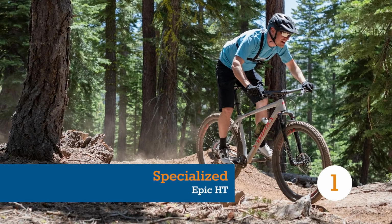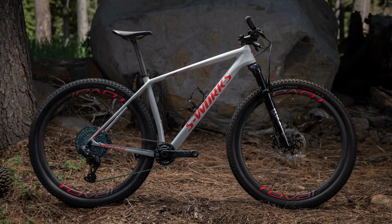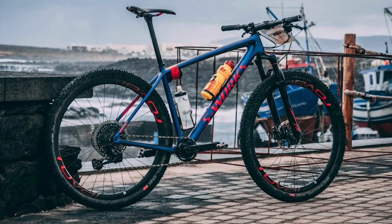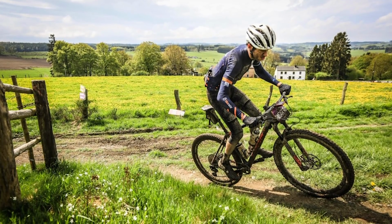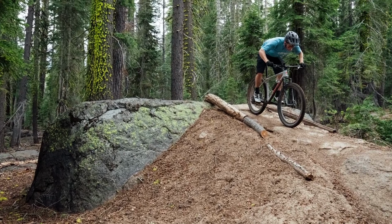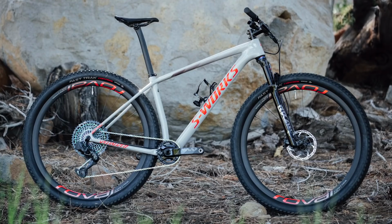Starting with one of the biggest releases of 2020, we have the Specialized Epic HT. The previous generation of the Epic HT was a firm favourite here at BikeRadar. It was incredibly light and had relatively modern geometry for an XC bike. So when we found out Specialized had updated this already winning formula, we were obviously excited to see what the big S would come up with.